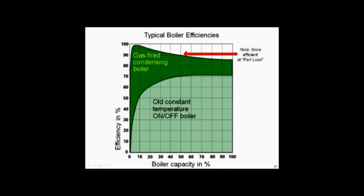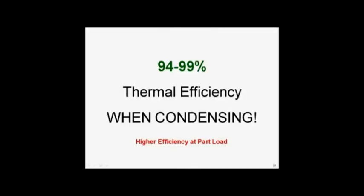In the old days, we went 100% fire for falling over and on. That was the thing to do. Not anymore. So you've got to change the way you think. You want to run a condensing boiler at part load if you can, because you're picking up efficiency. And I can now begin to push you up towards that 97, 98 points by doing what? Running them part load and making sure they condense.